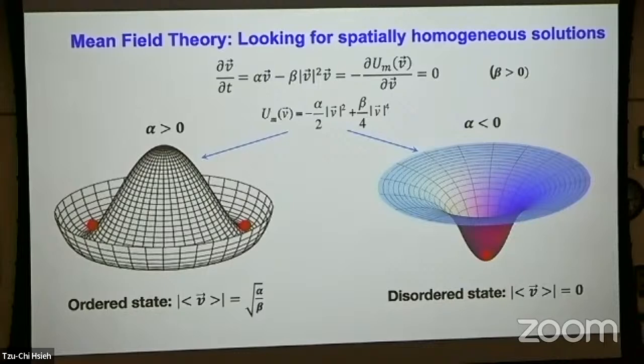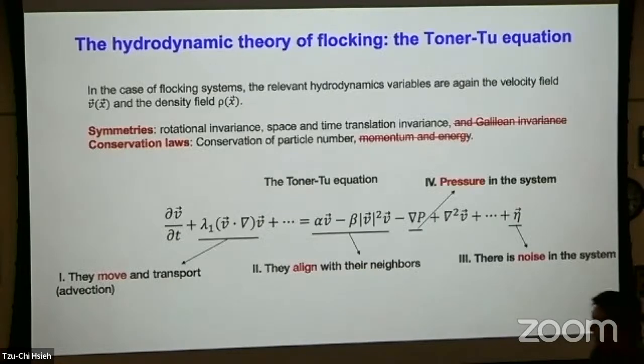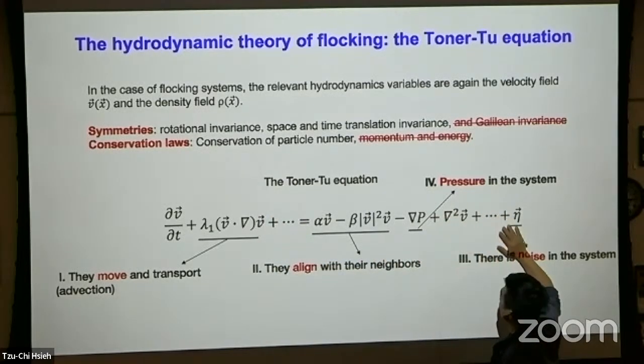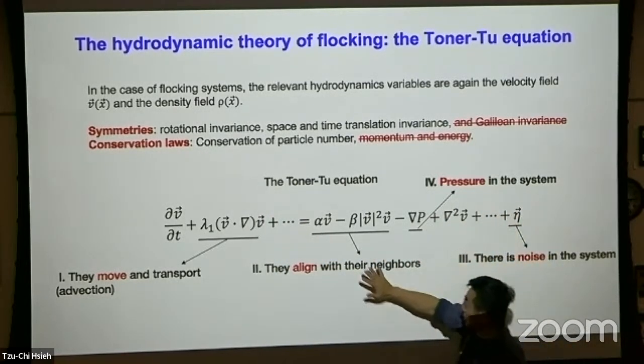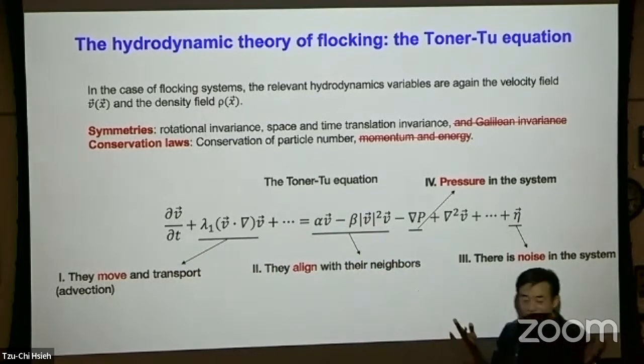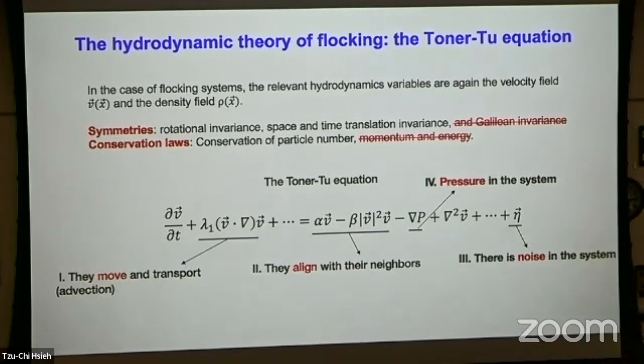So immediately you drop all the horrible derivative terms, right? All these terms go away, boom, boom, boom. Forget about the noise for the moment. You're just left with this term and this term. What is the v? What's the spatially homogeneous solution?